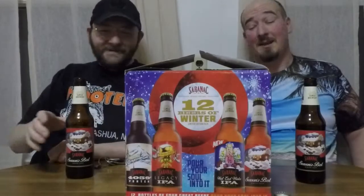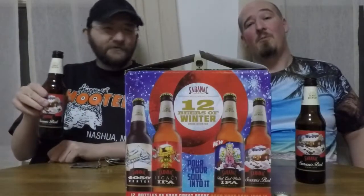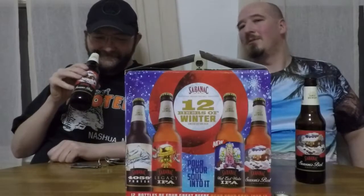If we've set this right, this is pretty much the bottom of the flavor. Yeah, that's a matter of opinion. It depends on what you like. That's true. I tend to agree with you. I do like my IPAs, my darker beers, better than just a plain old spiced lager. So, all right, we're gonna finish these up, and we'll be back for the porter.